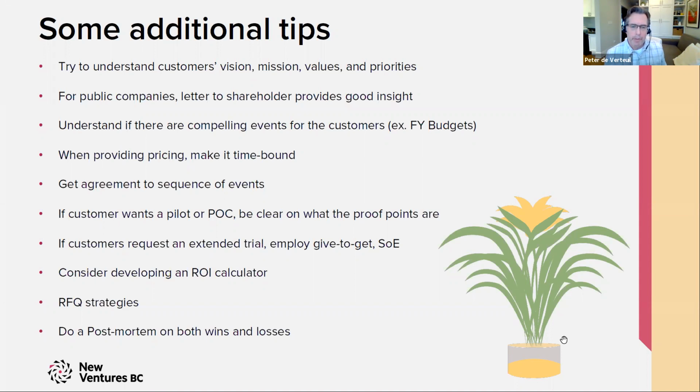And then also look at losses. What is the fundamental reason we lost that deal? Was it a specific capability? Was it that the customer didn't have the budget? What were the questions that we could have asked in advance to get a better understanding of their position earlier, so that we didn't have to invest as much time? Or could we have won that deal if we had taken a different approach?